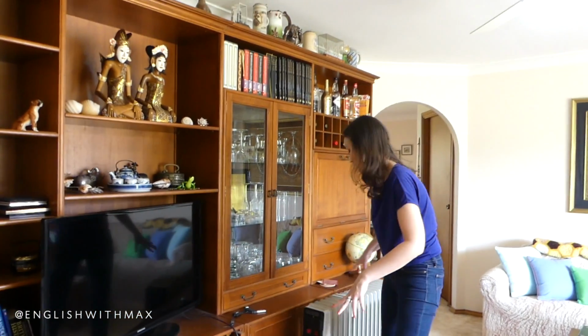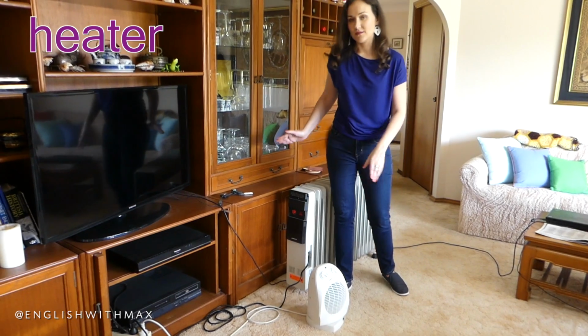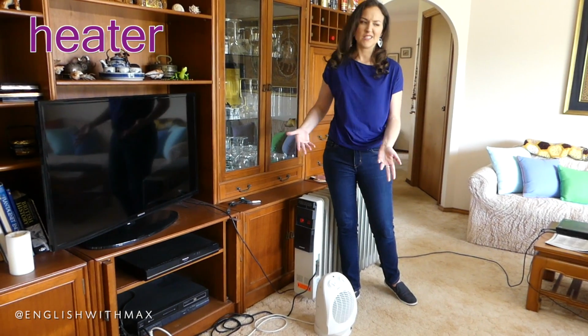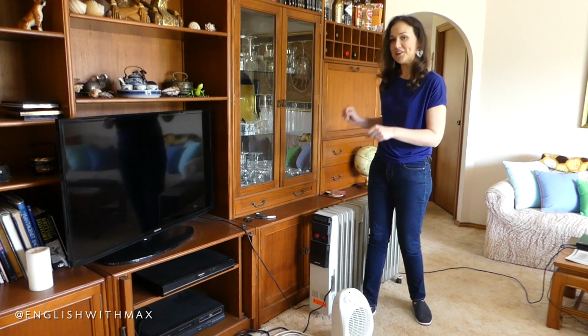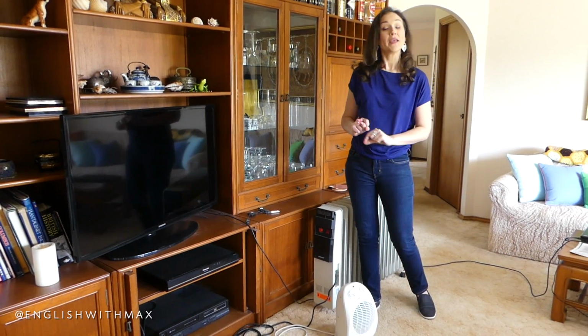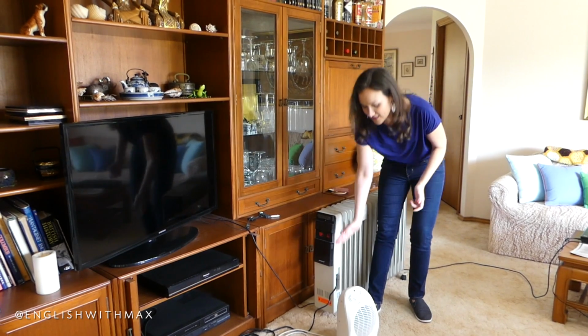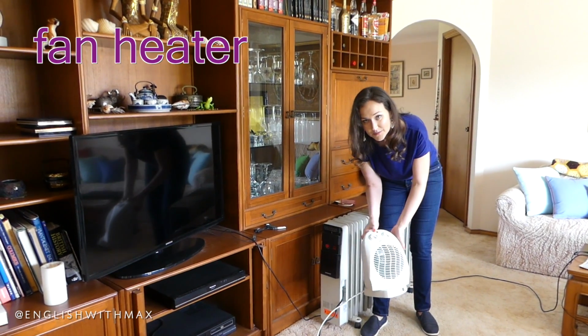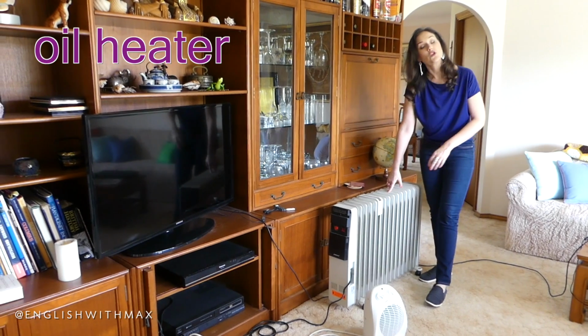Now we have a couple of heaters. We don't need these throughout the whole year. Here where we live, we really just use them in winter. And we don't use them at the same time. We did that once by accident and all the lights went out. This here is a fan heater. A fan heater. And this is an oil heater.